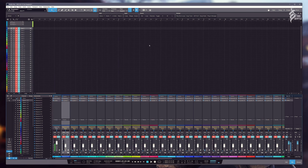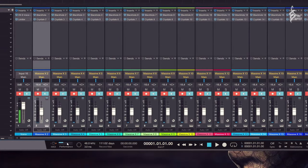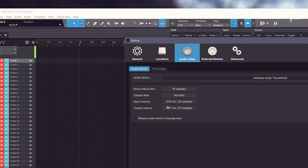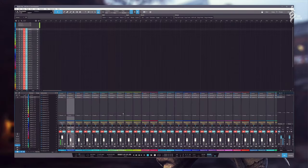fairly insane. So again, we didn't get above 50% CPU usage. We've got 3 milliseconds of plug-in latency going on here in terms of processing, and less than 1 millisecond of actual input and output latency. If I just show you in the options here, 32 samples, there's our input and output latency. And then obviously we've got the processing latency of the plugins at 3 milliseconds. Kind of nuts, the headroom that's going on here.